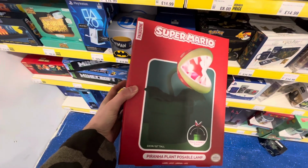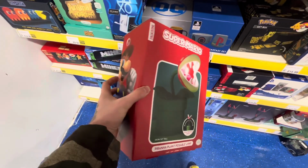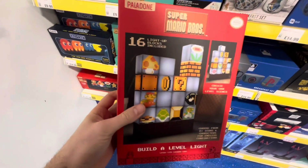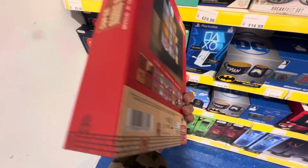Check out this Super Mario Piranha Plant gaming light. This thing is awesome for $16.99. It lights up your games room, and this is gamer chic. And this was not the only thing they had in here. They had loads of these kind of cool lights for your games room, such as this Super Mario Builder level. This is super cool. I don't care if you think it's geeky, I think it's cool.